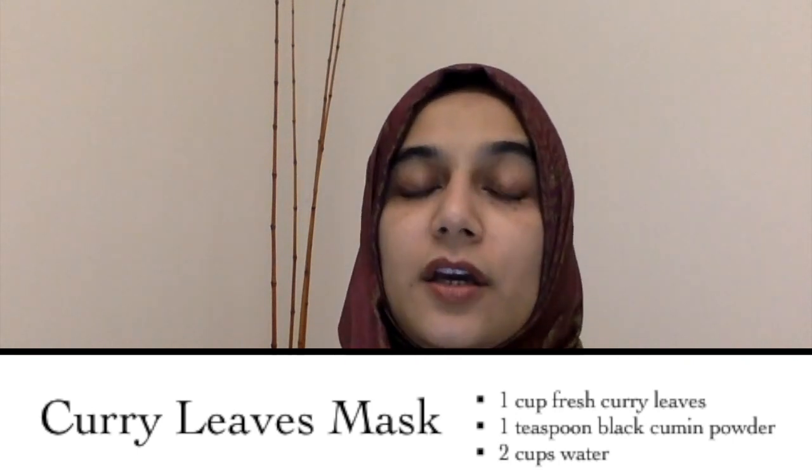First is you create a mask. Creating this mask is absolutely simple. You need 1 cup of fresh curry leaves. Just take them out of the vine so you only have the leaves and not the tiny branch that they're attached to. 1 teaspoon of black cumin powder and a cup of water.